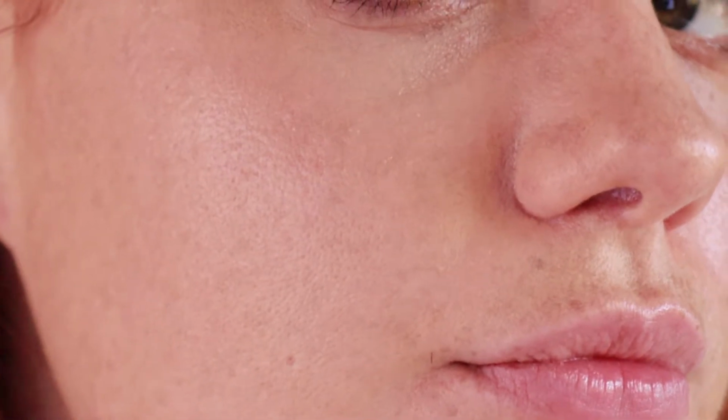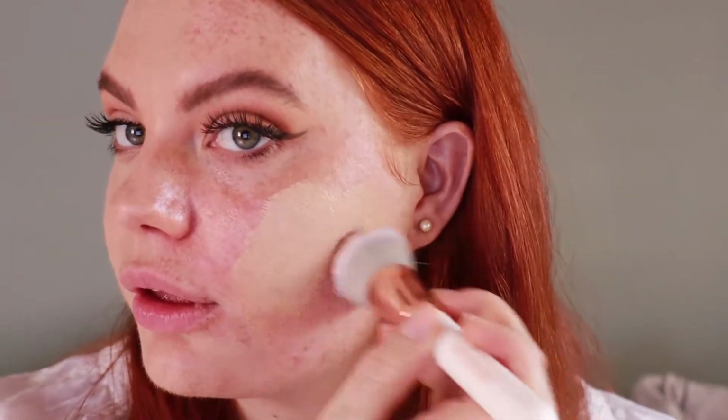It does look skin-like. I like the way that it amplifies my skin, and I still have a little bit of freckles peeking through, but it covers the imperfections, and it also looks like it's pore minimizing in a way. It could just be the primer that I used. And the other side, I'm going to go in with my foundation brush.